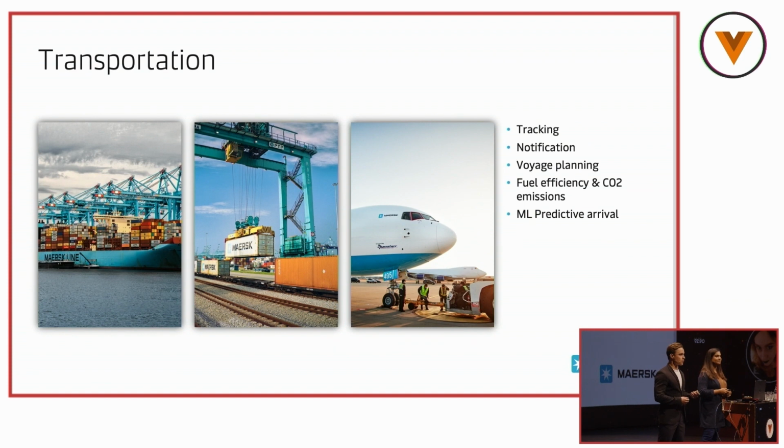On the day of departure, the container with the bananas is taken to the terminal. It's from the terminal that the container is loaded onto the vessel for the next part of its journey. On our vessels, we have applications that are continuously optimizing routes for fuel efficiency. This also helps us reduce CO2 emissions. We also have machine learning models that are continuously helping us more accurately predict container arrival times.